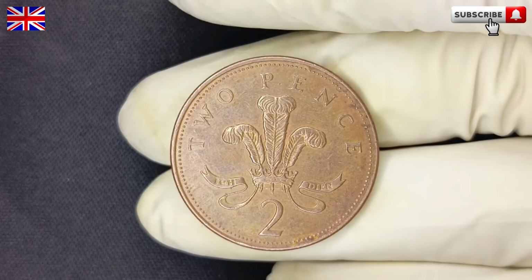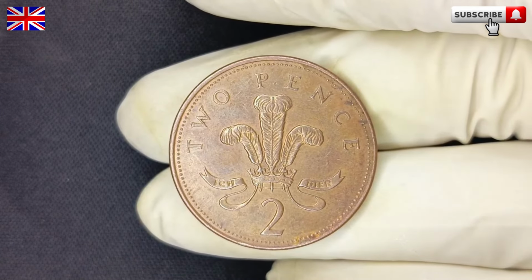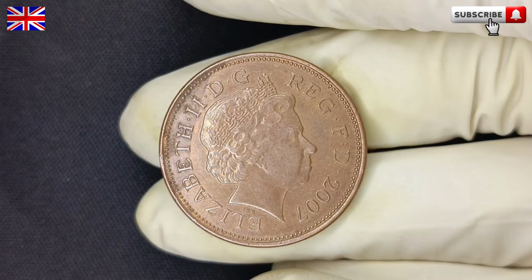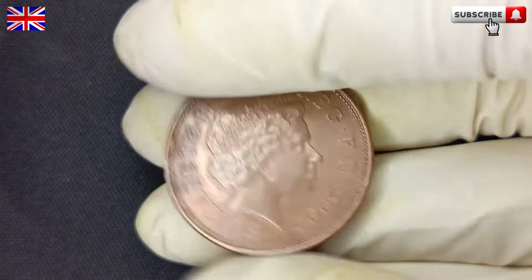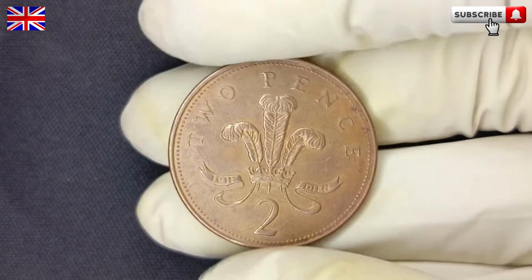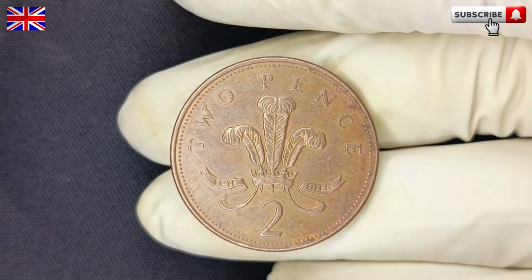The 2p coin, introduced originally in 1971 as part of decimalization, was made primarily from copper-plated steel by this point. The original 1971 versions had been composed of bronze, but as metal prices changed and economies shifted, so did the composition of the coin. The design, however, remained largely consistent, a graceful depiction of the badge of the Prince of Wales, featuring a plume of ostrich feathers encircled by a coronet and the motto, Ich diene, German for I serve.